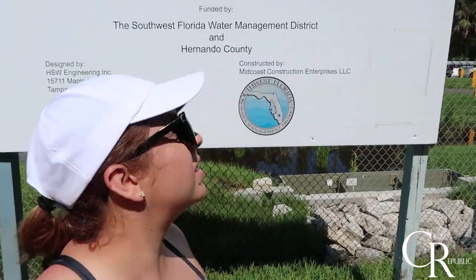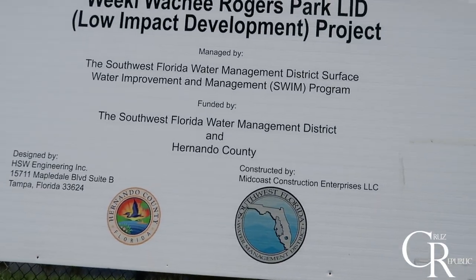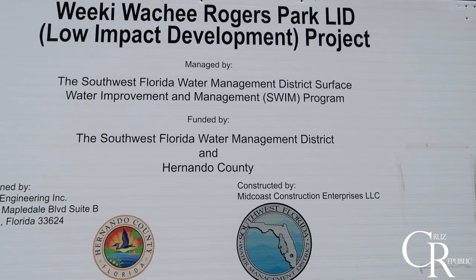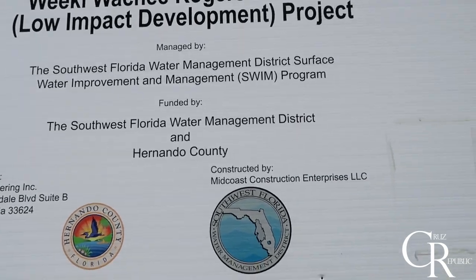All right, so we made it to Rogers Park at Weeki Wachee. This is where we ended up at the end of the spring. It was a little hectic, so I wasn't able to record the whole process of us getting out of the water. We lost some of the members of our group, and I had to catch my breath.